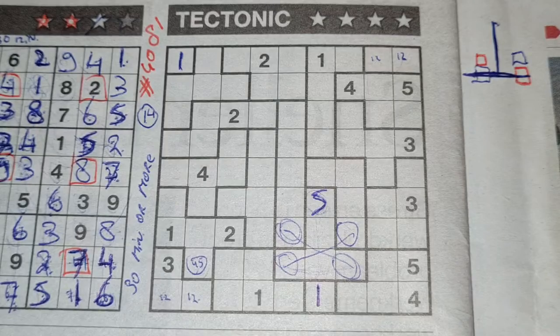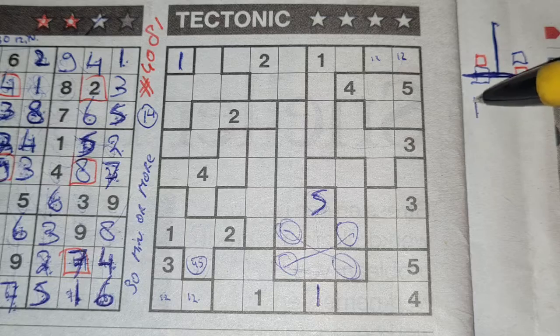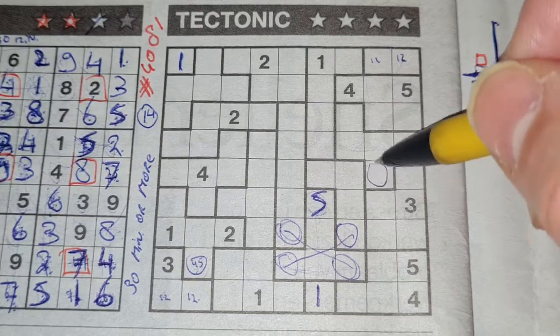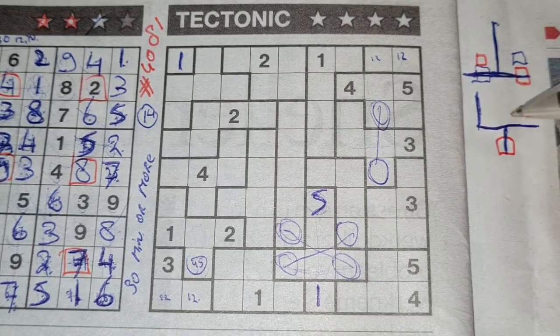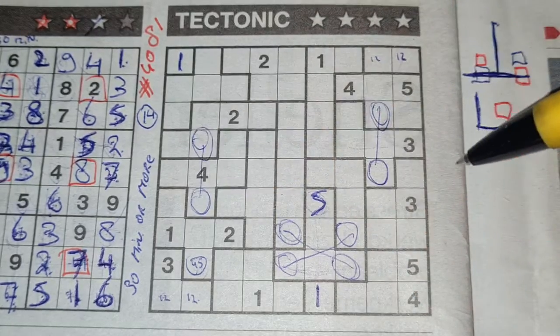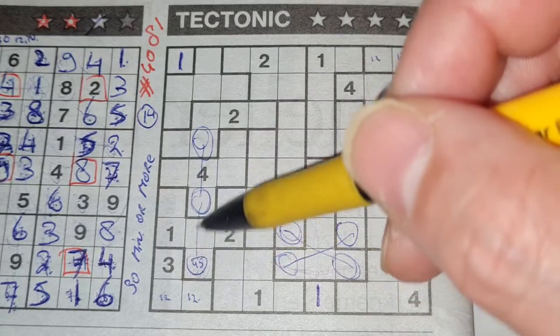Then the following shape, how about this shape? Let me draw this here. Okay. When you see this kind of shape here, remember that this box has the same number as that box. So this box is the same number as that box. Here, another one. A mirror, I believe. Yes, this box has the same number as that box. Here, another one. So this box has the same number as that box.